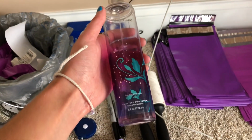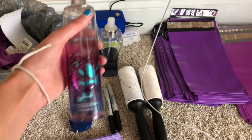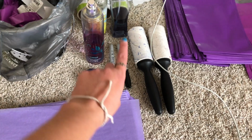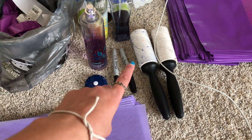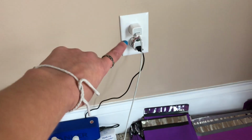So this is just some perfume that I really like the smell of. So I have some Bath and Body Works stuff. I have Sharpies so I can write on the package how much the package weighs, as well as who bought it. Then I also have these lint rollers. Also my Bluetooth speakers behind here, and this is also where I charge my phone.